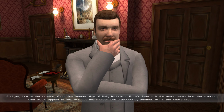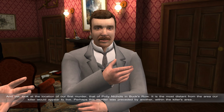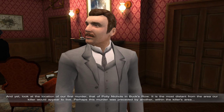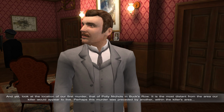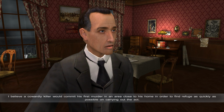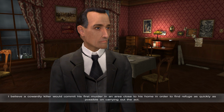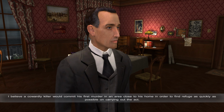And yet, look at the location of our first murder, that of Polly Nichols in Bucks Row. It is the most distant from the area our killer would appear to live. Perhaps this murder was preceded by another within the killer's area. I believe a cowardly killer would commit his first murder in an area close to his home, in order to find refuge as quickly as possible after carrying out the act.